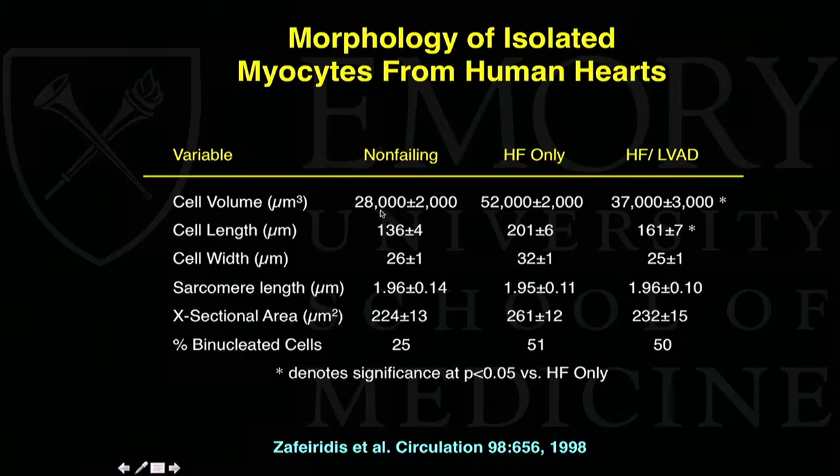One other data slide, and then I'll just summarize this part. Is it really reverse remodeling? Okay, the cells work better, but do we have regression of pathologic hypertrophy? Do we have atrophy was a big question. Maybe the hearts are overshooting, and then we didn't really find that.